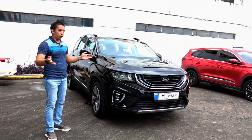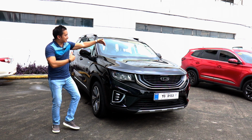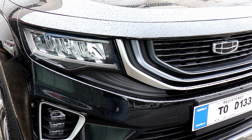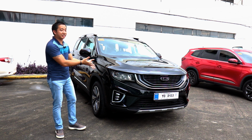The Geely Okavango is an MPV, but it's designed to look like a crossover. It also has that squared-off macho look up front, except for those black plastic inserts that can be found underneath the headlights. It still throws me off, guys. Now, some people don't mind it, but personally, I feel that it could have been designed better.